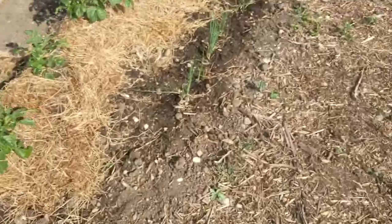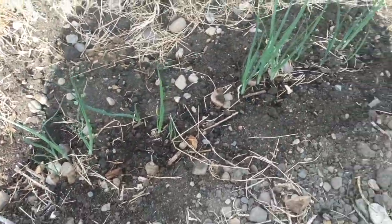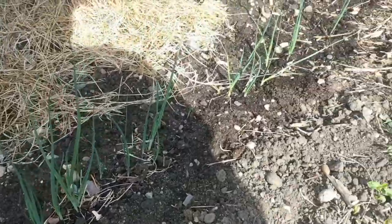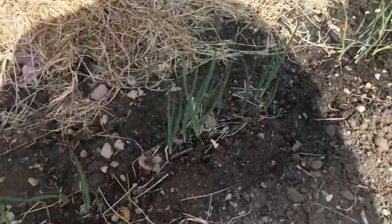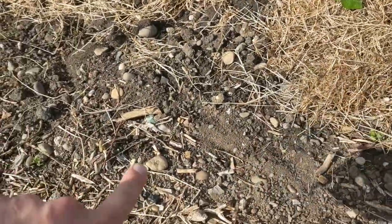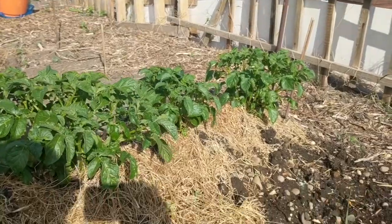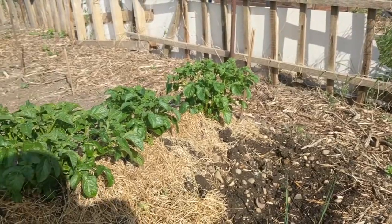Have our leeks, which are finally starting to do something because they were looking pathetic a few weeks ago. Well, we've actually got a few more planted at home, which we're going to just sow here as well. That's our main crop potato. But yeah, they're doing really well now.